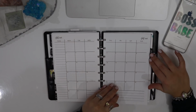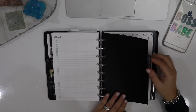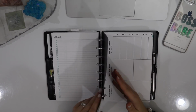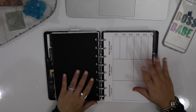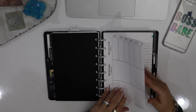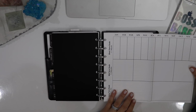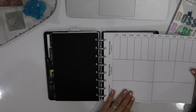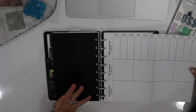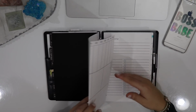Then the next section I have in here is my project planning section, and I do have another divider here for that. These are just disc-bound dividers from Staples. Now, the first thing that you see here, which is not yet filled out, is my year at a glance project tracker. I will break down all of my projects that I have thought of for the year ahead onto this tracker once I've created project planning sheets for them.